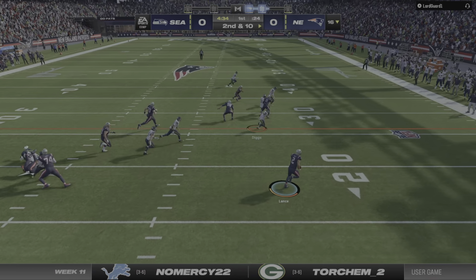Operating from the 27 now, here's second and three. And Lance now to throw. Got a man and he hits him in stride. And they nearly get this all the way to midfield. Mark him down at the 49. 22 yards there, a first down.